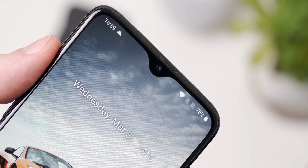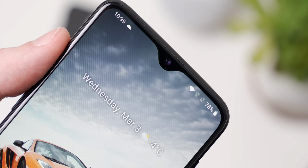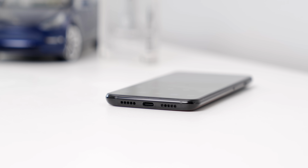As soon as you start watching a video or playing some music though, you'll notice one of the first things that OnePlus had to take away to build a phone this cheap, and that's a set of stereo speakers. There's still an earpiece speaker at the top for taking calls, but that speaker is not used at all for media. For that, all the audio is routed through this small bottom-firing one next to the USB-C port. It's actually not a bad speaker. It gets pretty loud and sounds pretty decent.